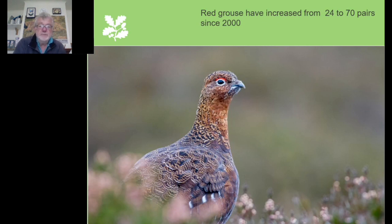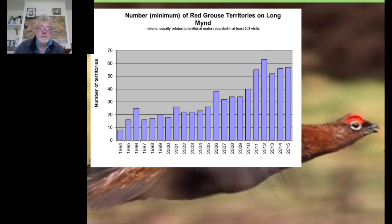Well, to some of the nuts and bolts of the work, over the last 20, 25 years, we've managed to increase the red grouse population from 24 to 70 pairs. And this graph shows the recovery over time as we have reintroduced burning and control management, and in partnership with the commoners, we've reduced the grazing.